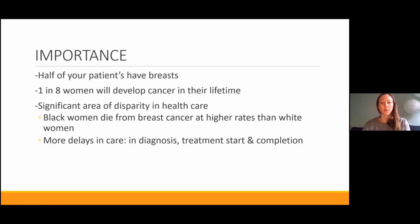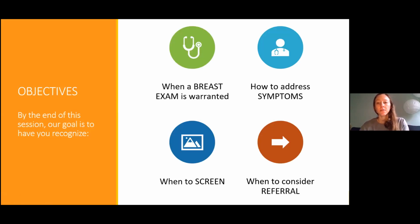So something to think about, especially as we're addressing the breast care needs of our patients and thinking about breast cancer screening and risk. So the objectives of this talk are really to think about when a breast exam is warranted, how to address when a patient has symptoms, when to start screening and how frequently to screen, and then when to consider a referral, whether to genetics or a breast specialist.